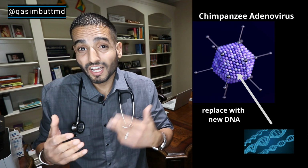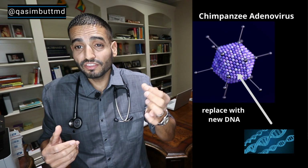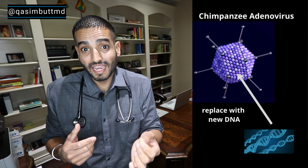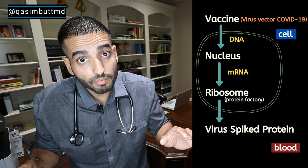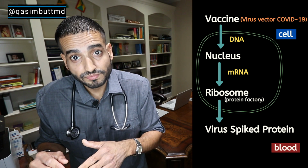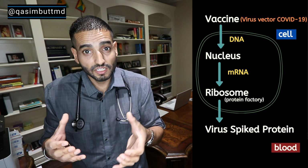Then they weaken it, making it unable to replicate itself. Then inside the virus itself, they place a new segment of DNA, essentially new genes. Once you take the vaccine, the adenovirus goes to your cell and injects that DNA sequence into your cell, which then goes into your nucleus, which houses your own DNA. Now remember, this sequence of DNA from the virus does not incorporate into your DNA at all. Once in the nucleus, it gets translated into mRNA, messenger RNA, which then goes to the ribosome, which is the protein factory of the cell, where the ribosome makes the spike protein of the COVID-19 virus.